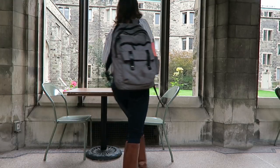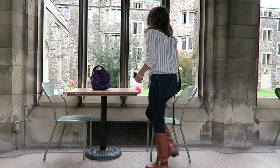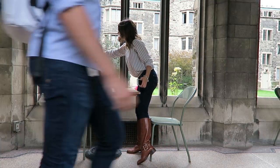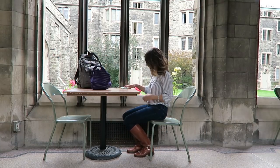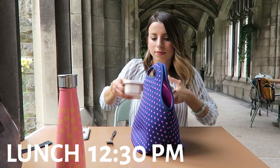Okay, so it's lunchtime now. I'm absolutely starving and I'm gonna sit down to enjoy that delicious bento box lunch that I packed in the morning. For lunch, I usually like to find some kind of quiet, peaceful area that I can just really enjoy my food in some peace and quiet.